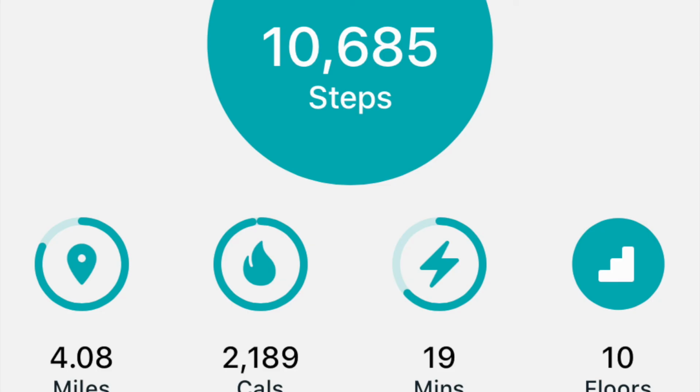And I took over 10,000 steps, which I'm really proud of myself. My goal is always to take about 10,000 steps a day. I ended up burning 2,189 calories, and I was active today. So I'm really happy that I was able to burn more than I consumed.